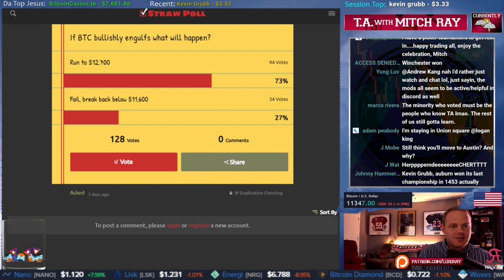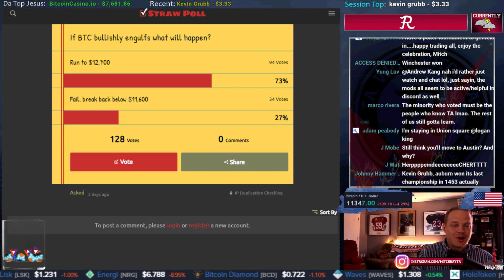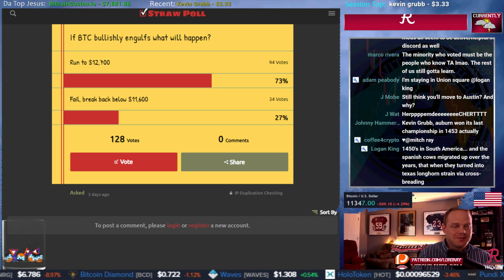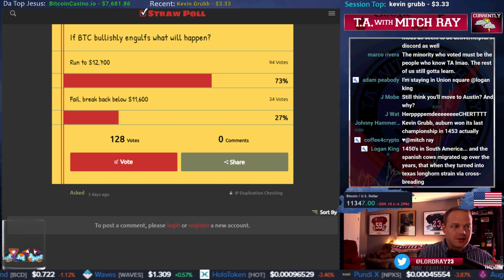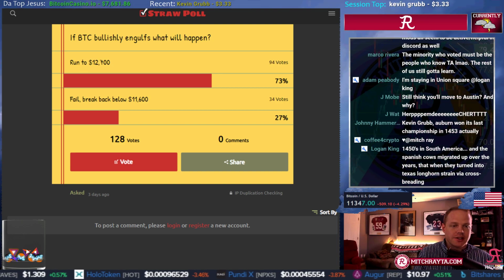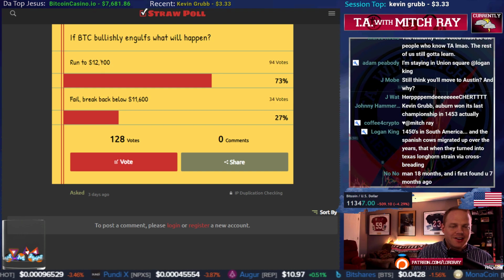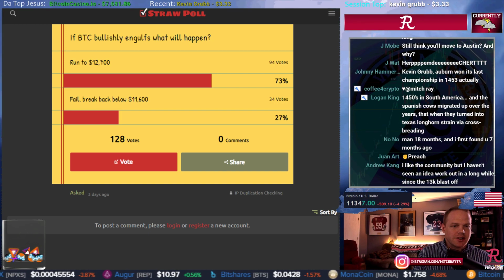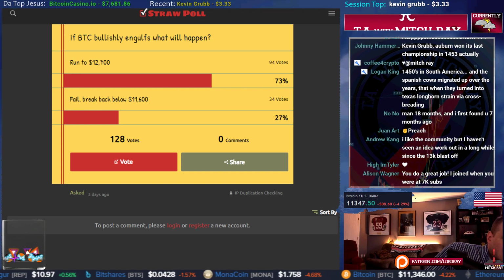Auburn was good back then. Oh my god, man. Tyler Evans says, well, Logan, we talked about it in Austin. Tyler says, I've definitely learned from your polls to go with the minority belief. Most of the time, the only time the majority wins is the hat I wear, right? I think I'll move to Austin, probably, because I've never been anywhere I like it and it was nice. Auburn won a championship in 1453. Oh, 1450s in South America, gotcha. Spanish cows migrated up over the years. Interesting.